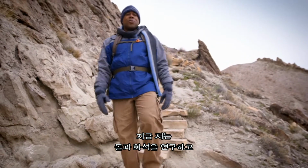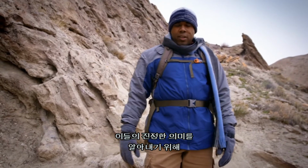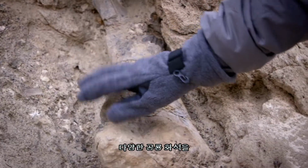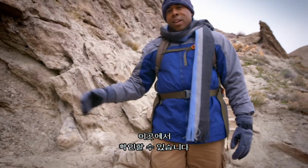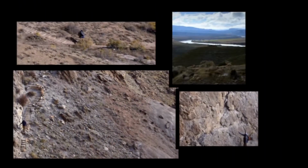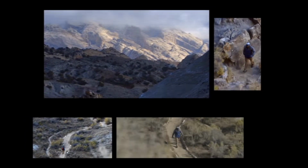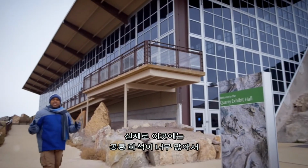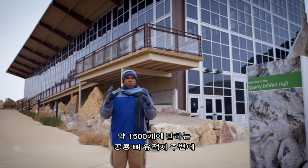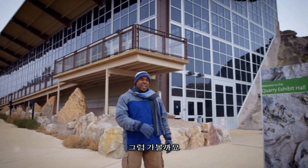Today, we've come to Dinosaur National Monument to explore rocks and fossils, to learn what secrets they reveal and what science really means. Many dinosaur fossils, like this bone of a sauropod, can be found here, but there are lots more. In fact, dinosaur fossils are so abundant here that this exhibit hall was built around a huge rock wall containing approximately 1,500 dinosaur bones. Let's check it out.